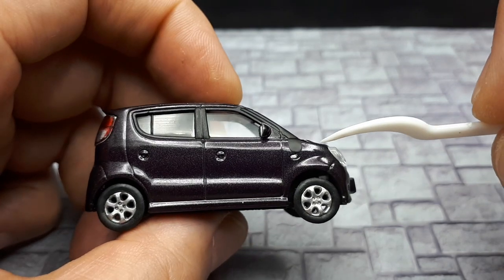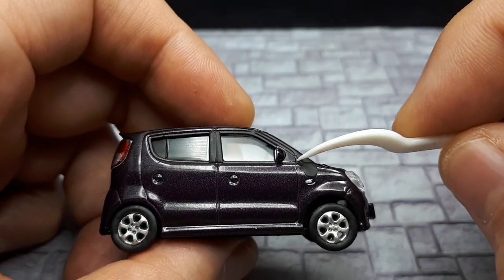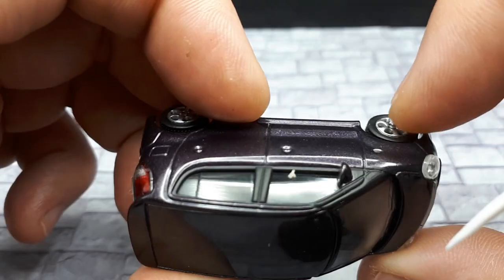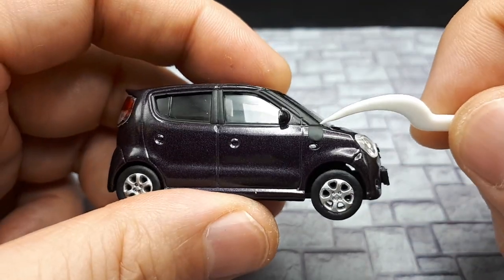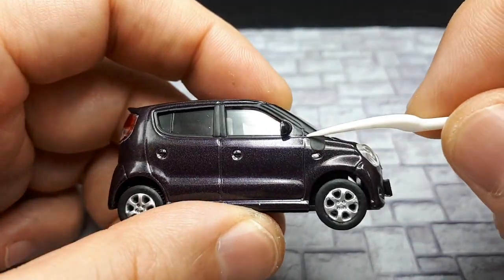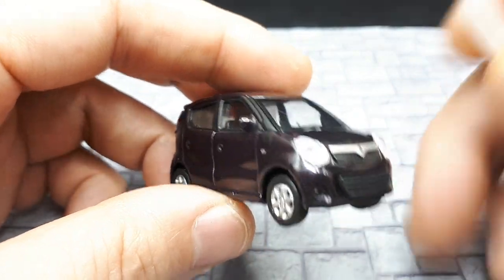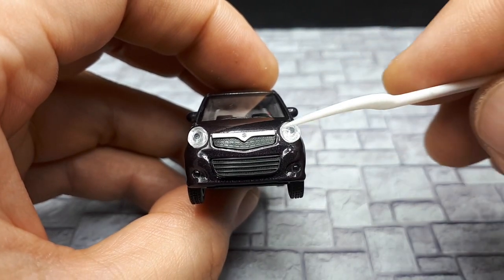What I don't understand is, what is this black thing here? How the black travels down here. I don't know what that is. Is it an error? I don't see it on the real car, but it's so clean that I don't know if that would be on purpose or not. Mysteries of diecast.